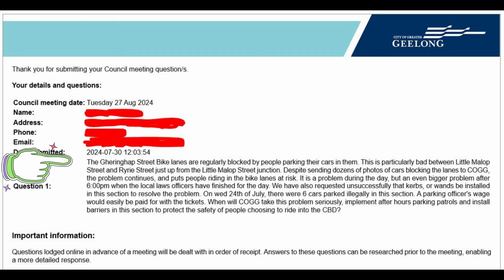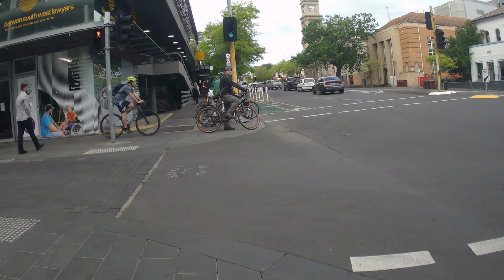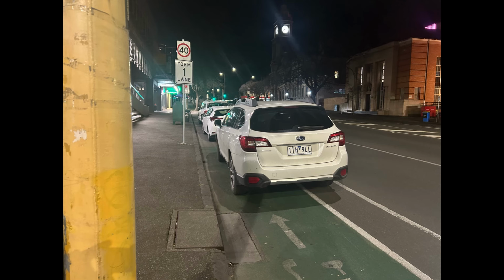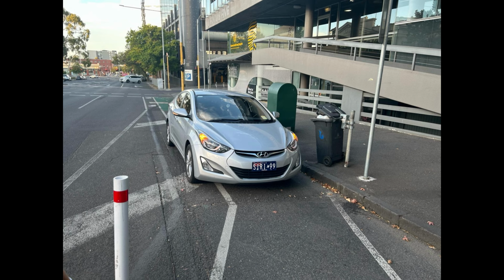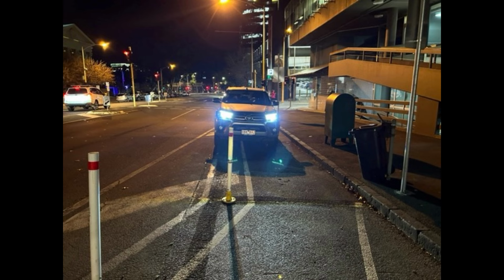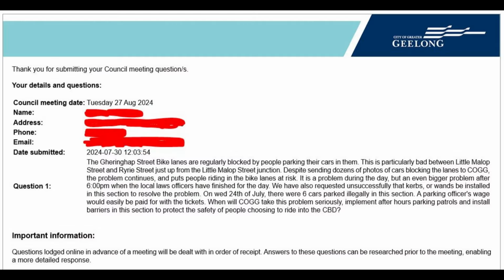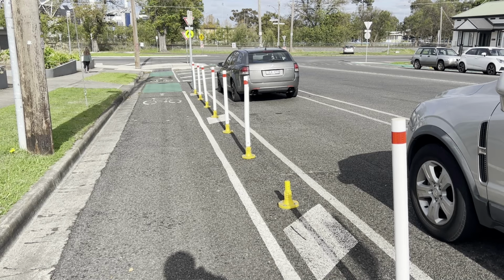This is particularly bad between Little Mallop Street and Ryrie Street, just up from the Little Mallop Street intersection. Despite sending dozens of photos of cars blocking the lanes to City of Greater Geelong, the problem continues and puts people riding in the bike lanes at risk. It is a problem during the day, and an even bigger problem after 6 p.m, when the local laws officers have finished for the day. We have also requested unsuccessfully that curbs or wands be installed in this section to resolve the problem.